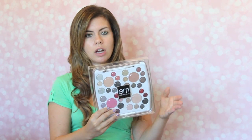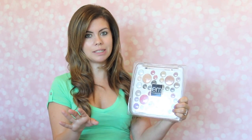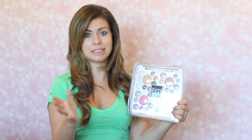So when you calculate it out, in terms of cost, then it's not as bad as $75, but I definitely agree. I think $75 is a lot of money. But if you like these colors and you like the quality, then it might be worth it for you, but that's why I'm going to demo it out so that we can kind of decide that together.